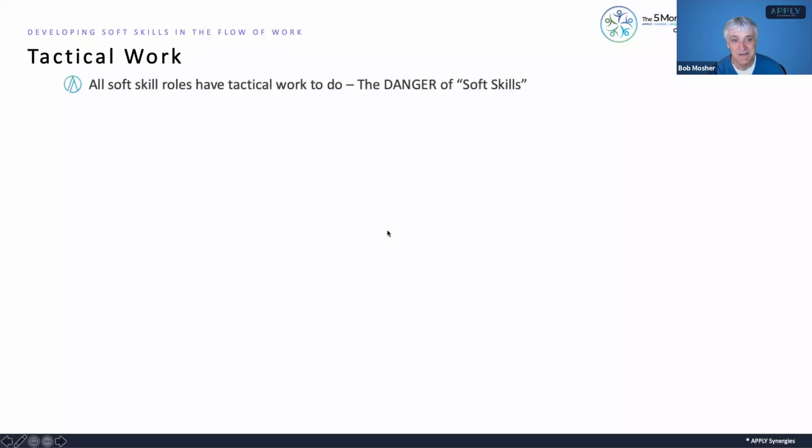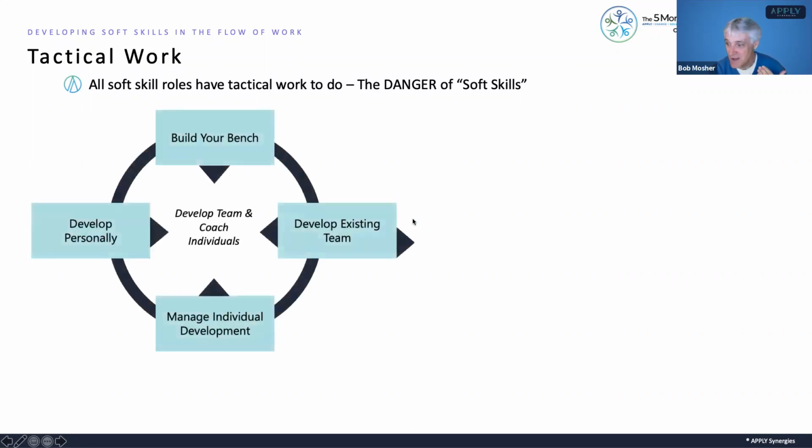And here's the thing, friends. The danger of soft skills is we think they're soft. But the reality, friends, is soft skills, listen to this, are performed tactically. Soft skills are performed tactically through hard skills, through doing something. And if you look at this on the left, friends, this was what they wanted us to do. This was the leadership course they wanted us to teach. This was for regional sales managers for a large company.